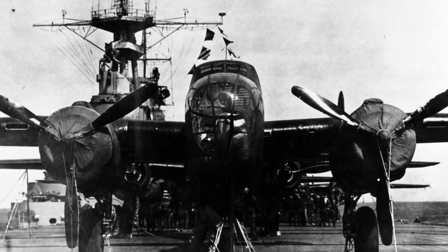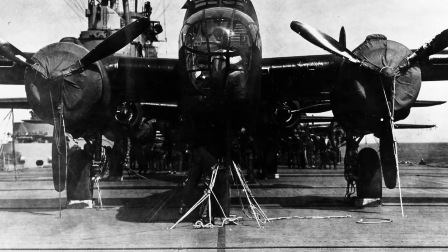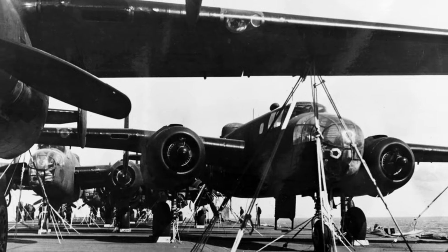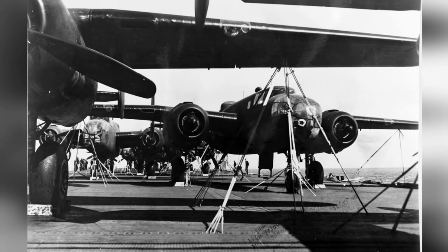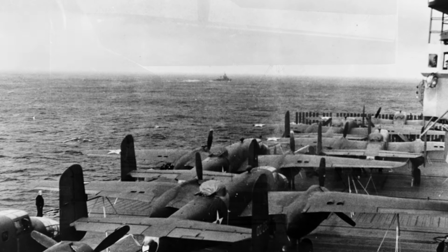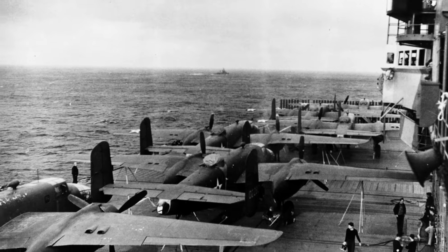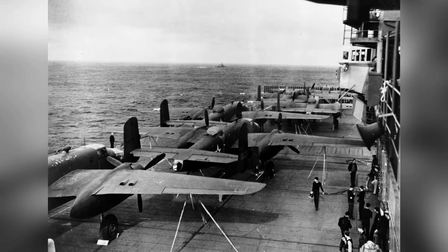Photo 1 of 9 shows B-25 Mitchell bombers on the USS Hornet in April 1942. Photo 2 of 9 shows B-25 Mitchell bombers on the USS Hornet in April 1942. Photo 3 of 9 shows B-25 Mitchell bombers on the USS Hornet in April 1942.